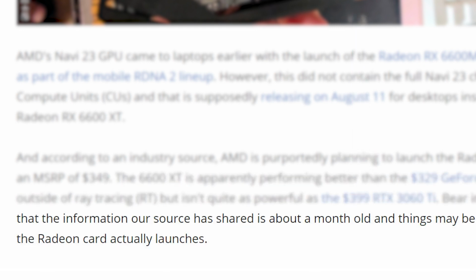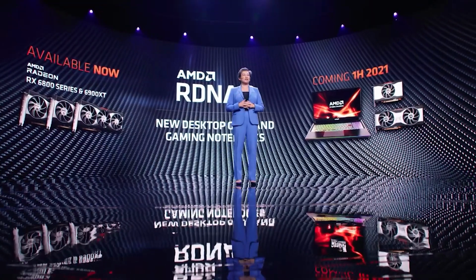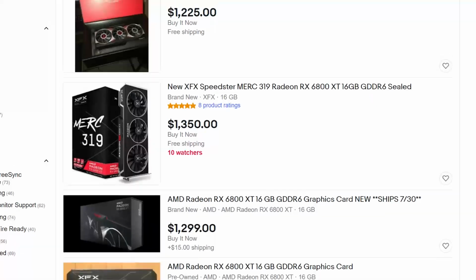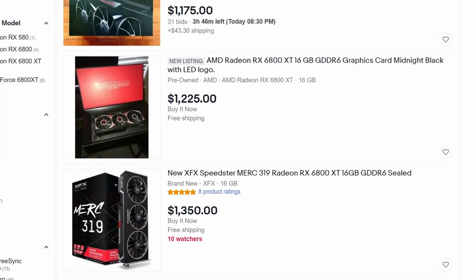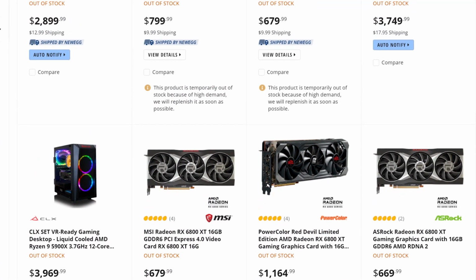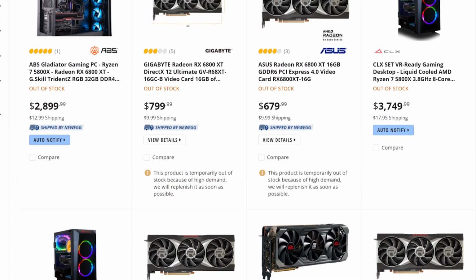Now, I will point out that Neowin claims this information is a month old, so things could change, but I will say that pricing sounds about right given the performance is where they claim. Of course, MSRP is barely a suggestion at this point, and we know AIBs will raise the price to some pretty extreme numbers, even at release.